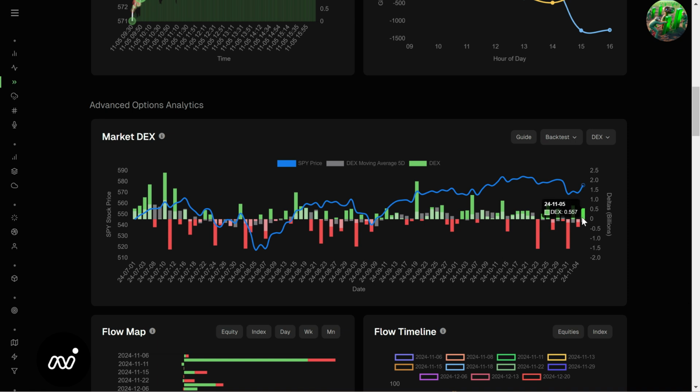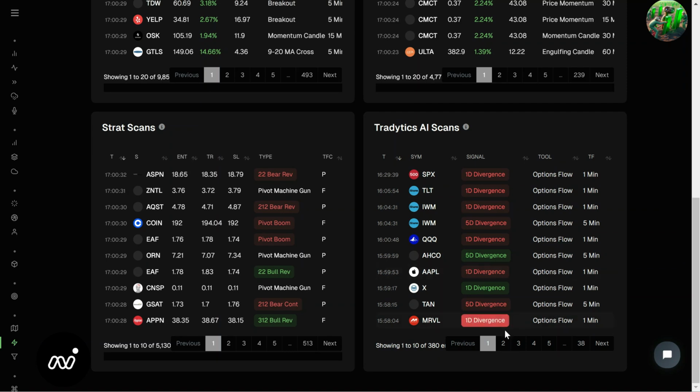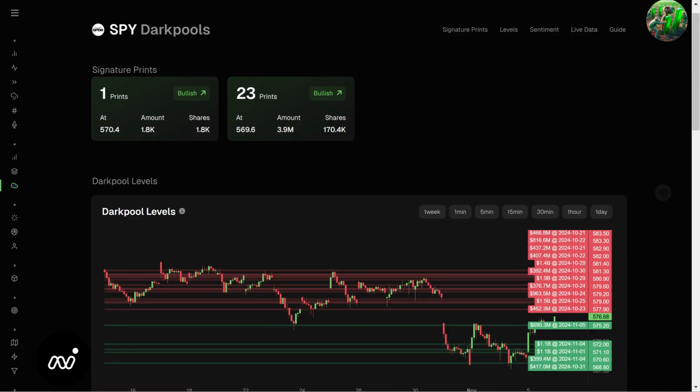Did finish with a green DEX, and flow map was for the most part very bullish. Everything to the right is bought, left is sold. A lot of bought calls going on there with some mix of puts in there as well. Divs were largely negative going into the bell, which is very interesting because guess what? The market's up big pretty much across the board. Just very few things are having a very bad morning. So that was not a good indication of anything. Customer sentiment slightly slid up into that neutral territory, but nothing big enough to say, oh gosh, this is what's going to happen. Now let's go ahead and check what else we have.